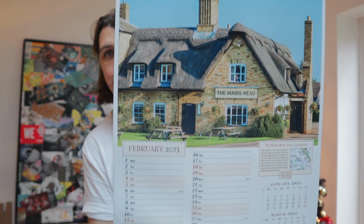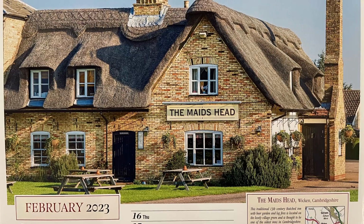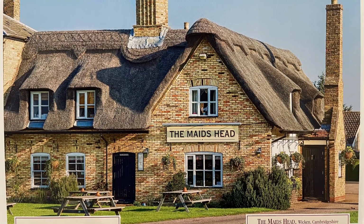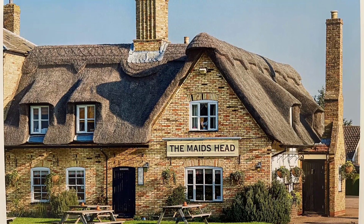February. The Maid's Head in Wycombe, Cambridgeshire. This traditional 13th century thatched inn with beer garden and log fires is located on a lovely village green and is thought to be one of the oldest inns in Cambridgeshire. Wycombe has the last surviving 12-sided smock mill, built in 1912, now fully restored. Nearby Wycombe Fen is the National Trust's oldest nature reserve and includes fenland, farmland, marsh and reed beds. That sounds very nice, doesn't it?